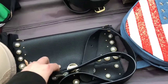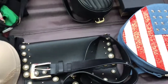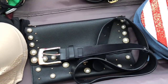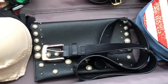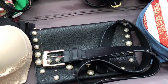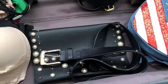I've also got this belt as well. I'm just going to take one belt because I don't need to take 100 black belts. So that would just be good for my shorts, my denim shorts. Because I'm bigger around the bum than I am on top, sometimes when they're high-waisted shorts, they're a little bit baggy around the top. So I just like to put a belt around them just to cinch in the waist. So yeah, I'm just going to take this belt.